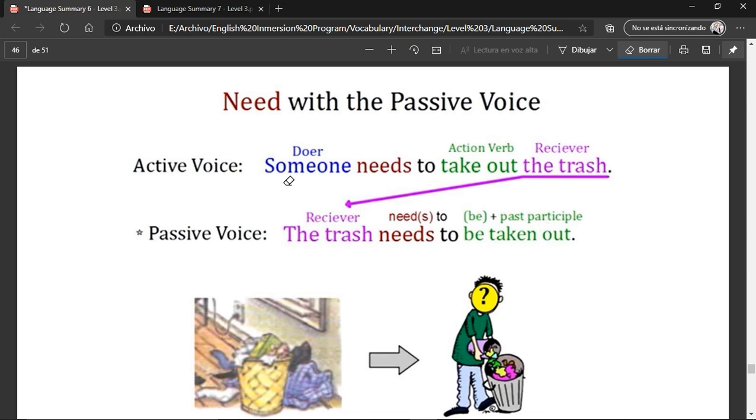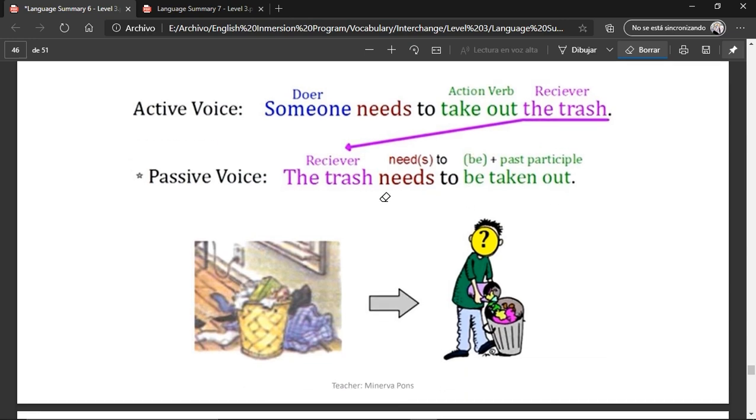Okay, so it doesn't matter who does it, but the important thing is to take out the trash. So that's the way that we use the passive voice. Someone needs to take out the trash. When you change it to passive, the trash needs to be taken out. Okay? So we have the action verb, the infinitive, but we need to use the verb be as well in between. The trash needs to be taken out.